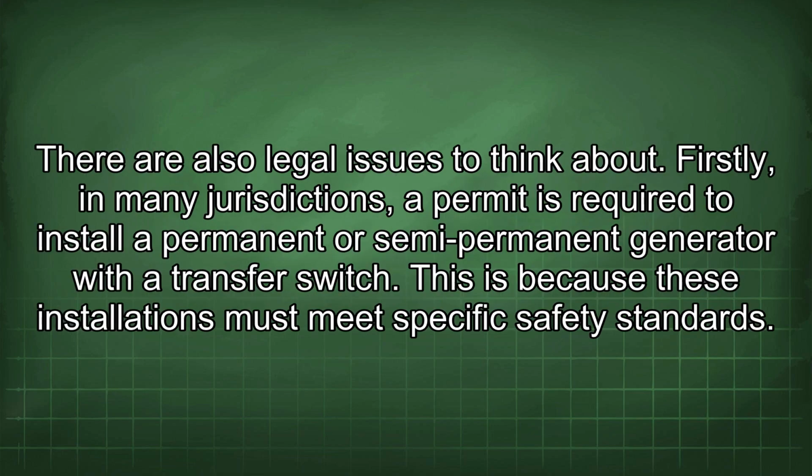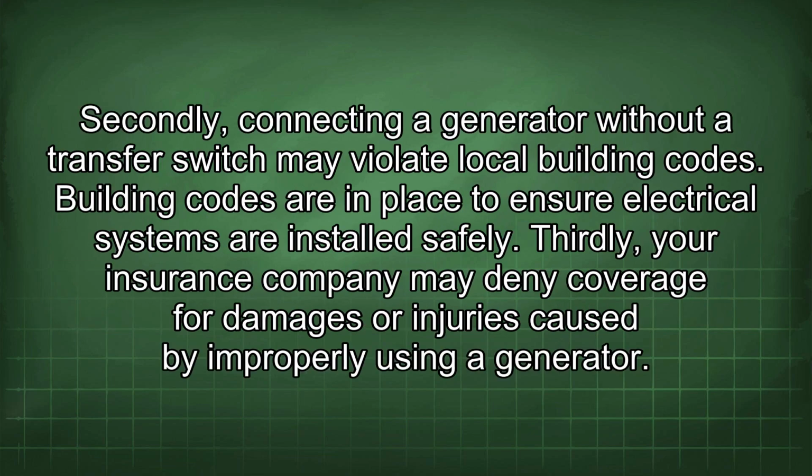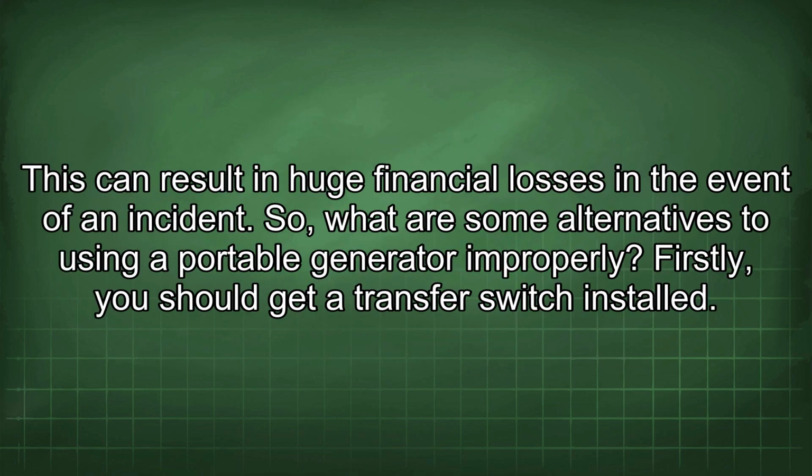There are also legal issues to think about. Firstly, in many jurisdictions, a permit is required to install a permanent or semi-permanent generator with a transfer switch. This is because these installations must meet specific safety standards. Secondly, connecting a generator without a transfer switch may violate local building codes. Building codes are in place to ensure electrical systems are installed safely. Thirdly, your insurance company may deny coverage for damages or injuries caused by improperly using a generator. This can result in huge financial losses in the event of an incident.